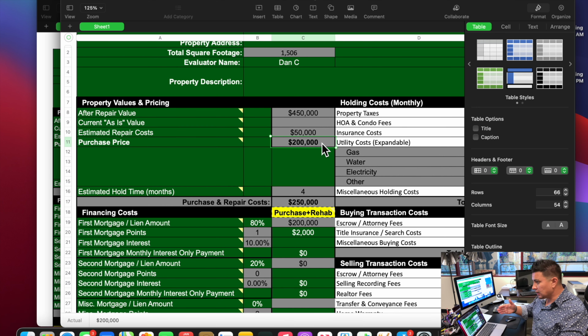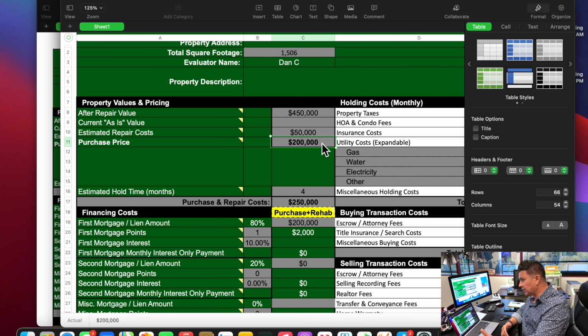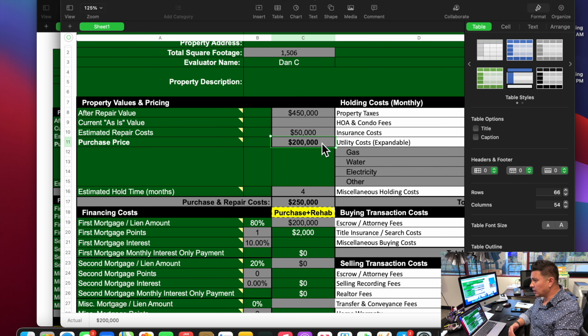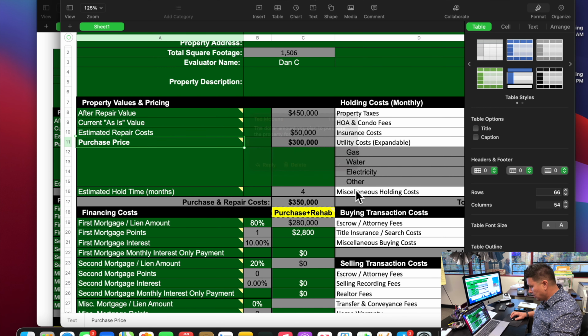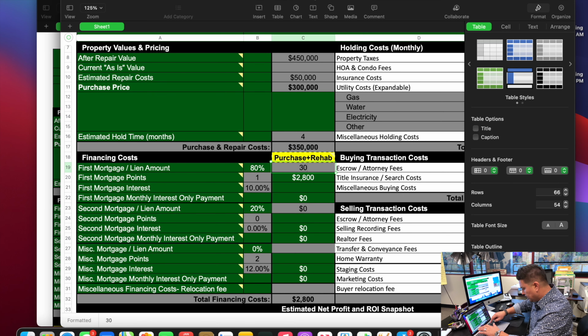Purchase price, you talked to the seller, you guys went back and forth a little bit. You offered him 250, he says too low. He came back and you got him at what? At 300. He said he would definitely take 300. Okay. So now our purchase price is 300. I'm gonna put it in here, 300,000. Closing costs, we're gonna do 2 points on this one. So we're gonna do 6,000.